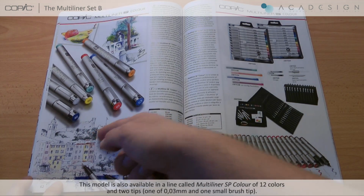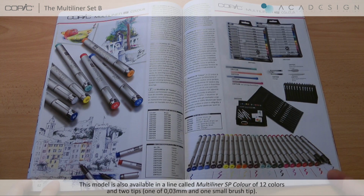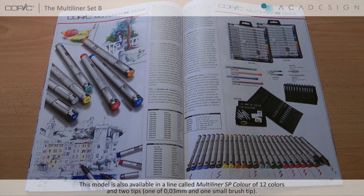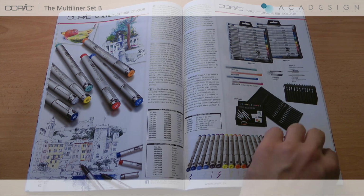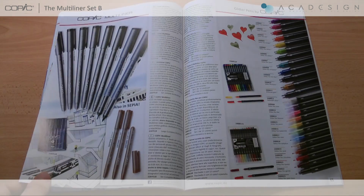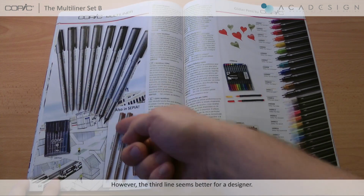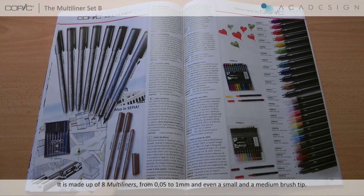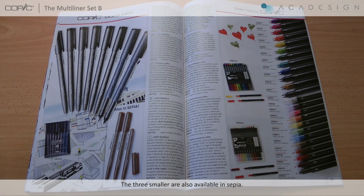This model is also available in a line called Multiliner SP Color of 12 colors and 2 tips, one of 0.03 mm and one small brush tip. However, the third line is better for a designer. It is made up of 8 multiliners from 0.05 to 1 mm and even a small and medium brush tip. The 3 smaller are also available in sepia.